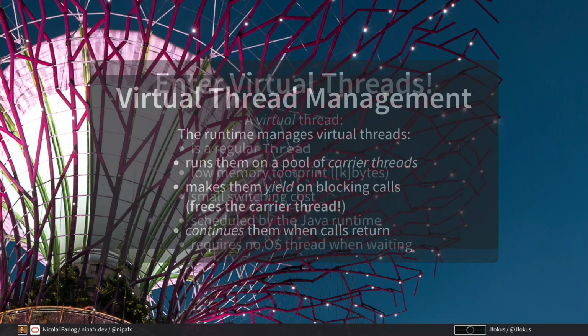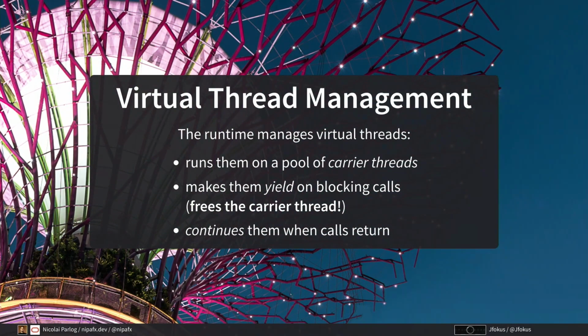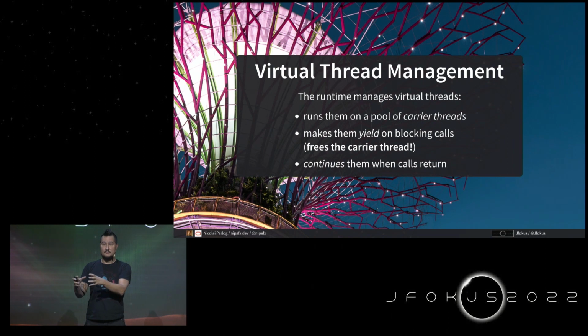Now we go below the line and discuss how that works. To give you a better impression, because at first glance, this sounds like, how would you just do that? Within the runtime, the management of virtual threads happens in a way that it has a pool of so-called carrier threads. These are actual operating system threads, and these run the virtual threads.